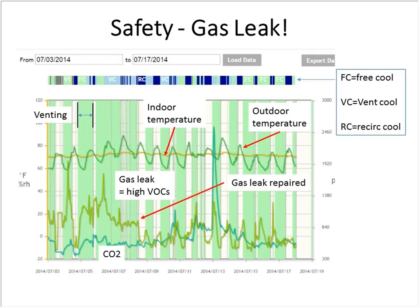Let me just point out one other thing. We've seen this a couple of times in homes where our systems are installed. Here's a new house up near Chicago that had a gas leak. This is the VOC level. You can see how it's much, much higher than the CO2 level. And the CERV was doing a lot of ventilation to try to keep the air as fresh as possible. They finally tracked it down as they saw these very high VOCs.